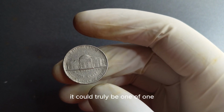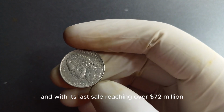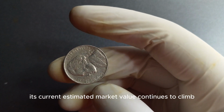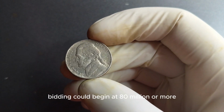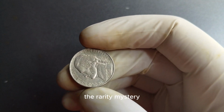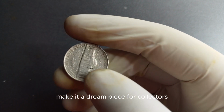It could truly be one of one, a unicorn in the world of numismatics, and with its last sale reaching over $72 million, its current estimated market value continues to climb. Some experts believe that if it ever reappears at auction, bidding could begin at $80 million or more. The rarity, mystery, and sheer impossibility of this coin's existence make it a dream piece for collectors.